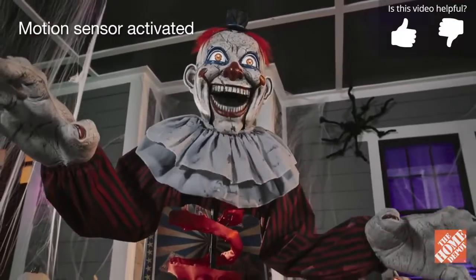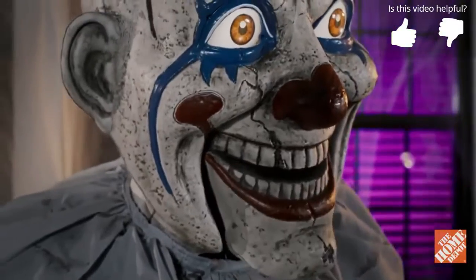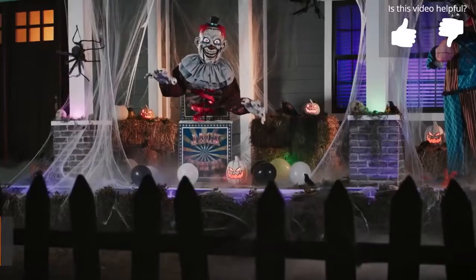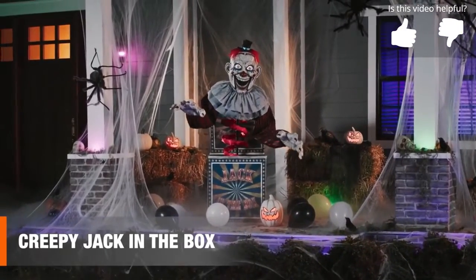Just plug it in and wait for victims to come near. It will sense them, then bring them fear. This creepy jack-in-the-box delivers surprise and spite to liven up your Halloween night.